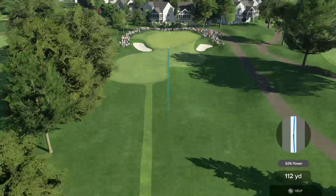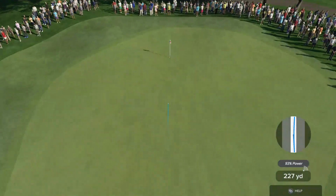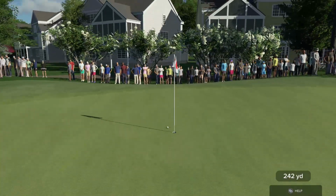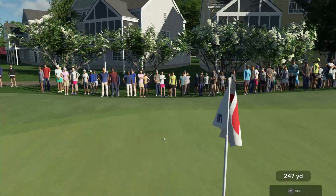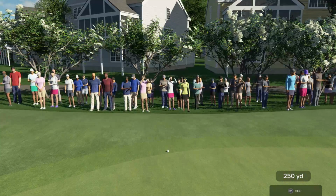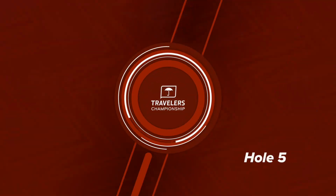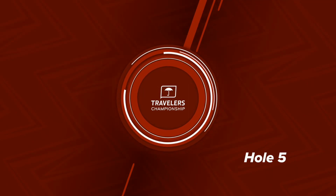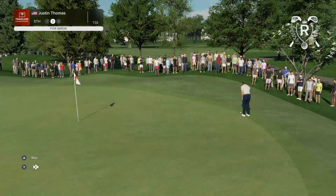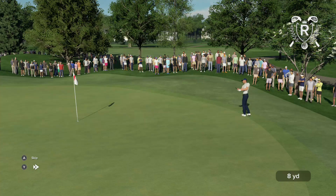Seems to have chosen the 3-wood. Oh, that one just missed the hole. Now let's switch our focus to Justin Thomas. Now, who'd have thought we'd see this? He is behind his rival. Can he do the catching up that's necessary?